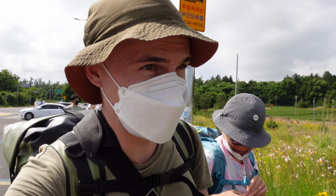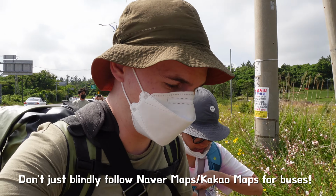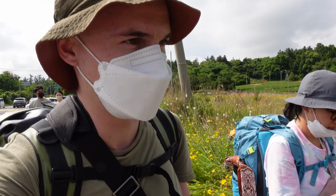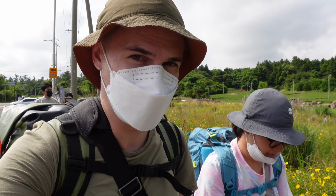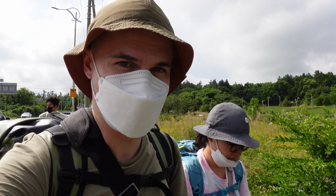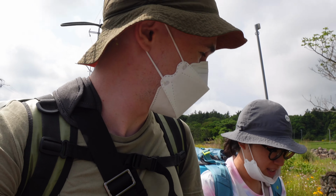So we kind of learned that it's probably better to wait for a bus that just goes from one place to the next. Where you don't have to transfer because the bus times are ridiculously long. So anyways, we're right next to this Osolak green tea museum. I don't know what you actually do there, but 그냥 카페야. 아 진짜? 어, let's go check it out.